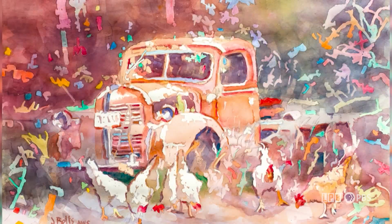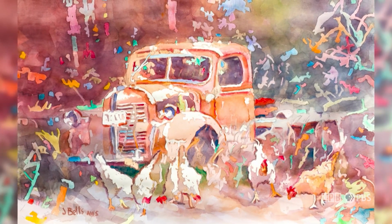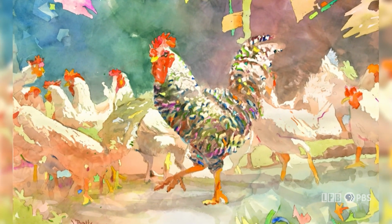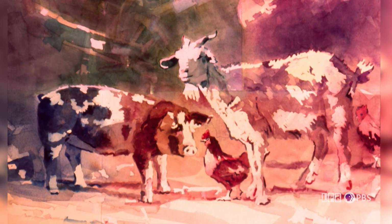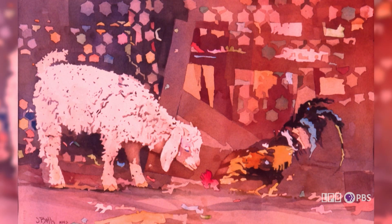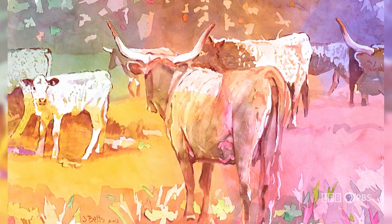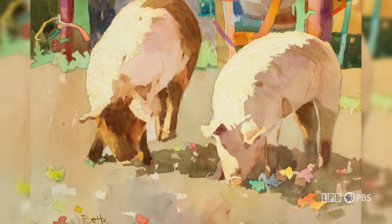I like to eat chicken, and I like to draw chickens, and I like the sound of them. I like their gestures. They have a quick movement, and I think goats are very comical. Sheep are very beautiful, and they're so fat and woolly much of the time. And of course, I like cattle and cows. Pigs, too. Pigs, to me, are very funny.